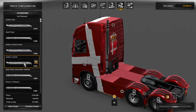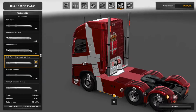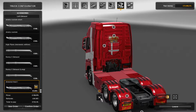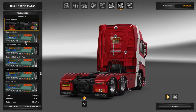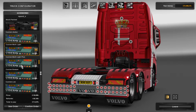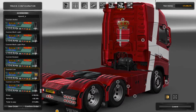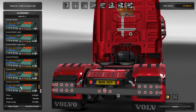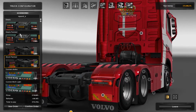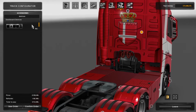There are all the exhaust stacks. Right, there you go. Here's some of them. Rather nice designs, I think. And even one down there. Up here, or down here, you can customize the rear. So if you're going for a heavy haul style truck, you can make some really nice designs down here. It does look really nice, but if you want to, you can go for the stock, or maybe even empty like that, depending on how you're feeling.